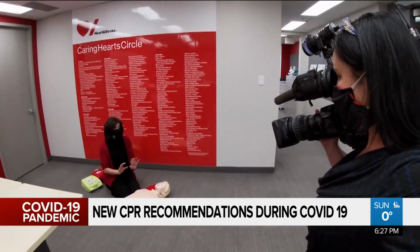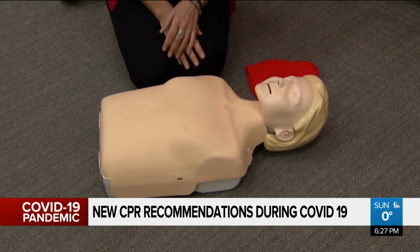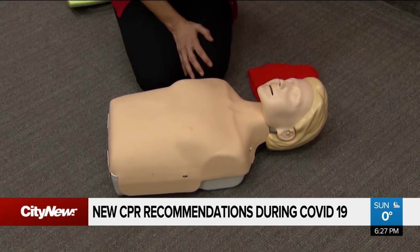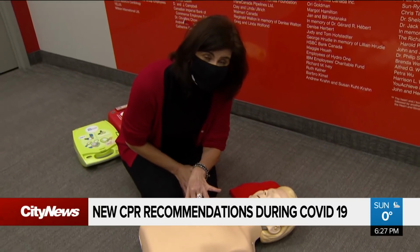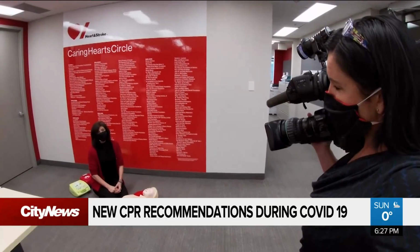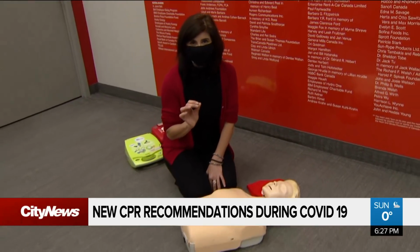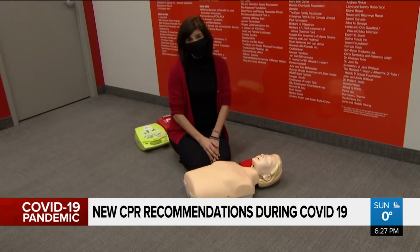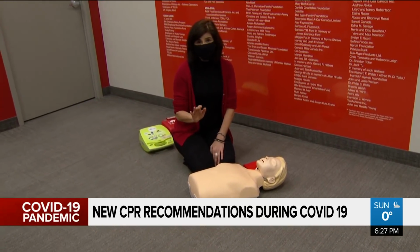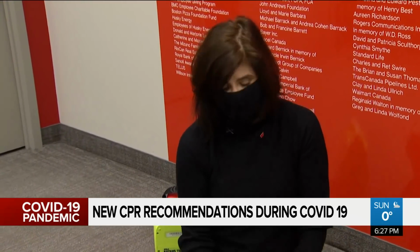Absolutely. So there's a few different steps. If they're not responding to touch or sound, we're going to check if they're breathing. And this is where we may not get down too close because we might not know this person. If they're not breathing, and not breathing normally, and by this I mean they may be making very strange gasping sounds, that signifies an emergency and we need to call 911 immediately. And they are also going to be able to coach us through the next steps.